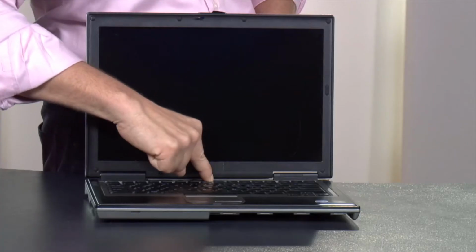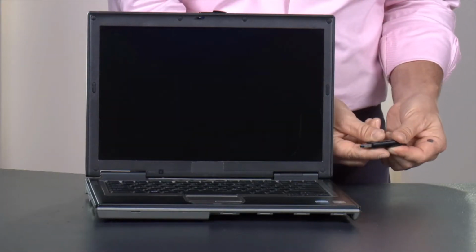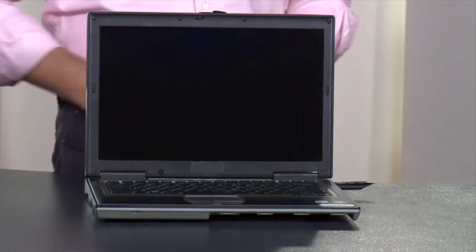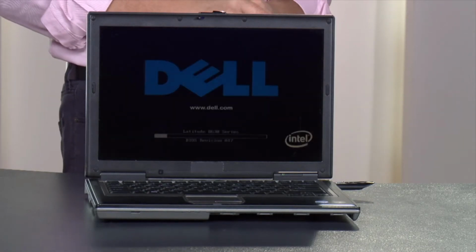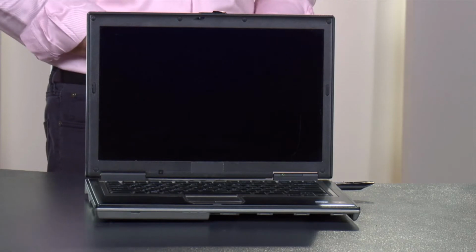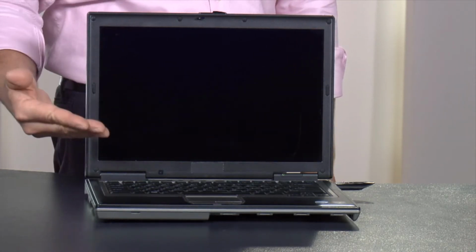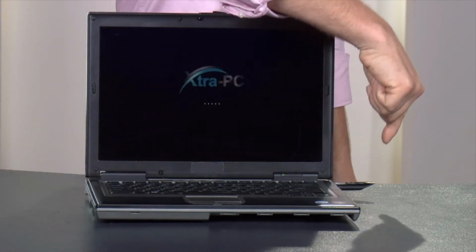Now watch what happens here. I'm going to go down here and shut this laptop off. And then I'm going to take the little Extra PC USB and plug it in right there. And now we're going to come back again, and I'm going to hit that power button. And now watch what happens. This laptop that couldn't even run a minute ago is going to come to life. And it's going to come to life because of Extra PC. It's running the entire operating system, the whole laptop, right off the little USB from Extra PC. Wow, look how fast that was.